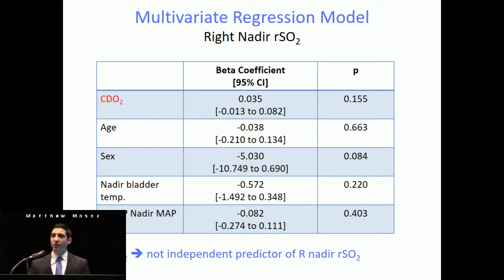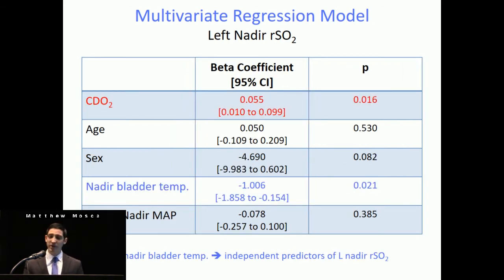So far, we have not really found anything that interesting. However, what you will see is that science always has a way of telling you what you're not thinking of. So when we looked at the left, we found that cerebral oxygen delivery became a statistically significant independent predictor of the left lowest nadir saturation. Also in this model, temperature became a significant predictor. So this was our first real eye-opener, and we said, okay, why? Why is cerebral oxygen delivery not a predictor of the right, but certainly a predictor of the left? We will get to that discussion in a few slides.